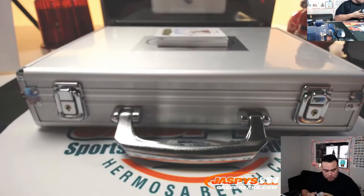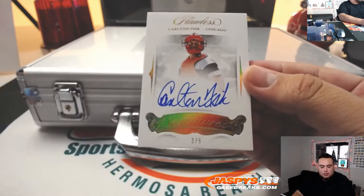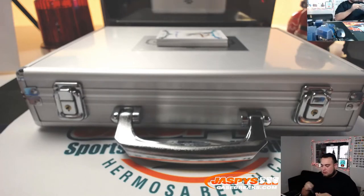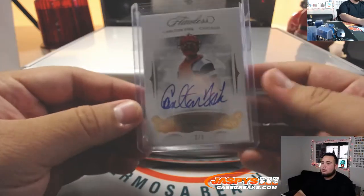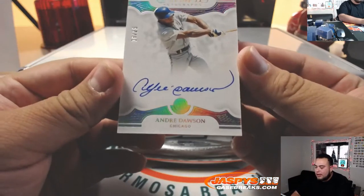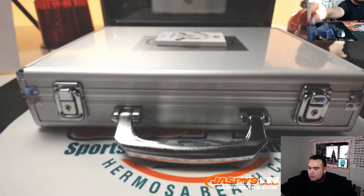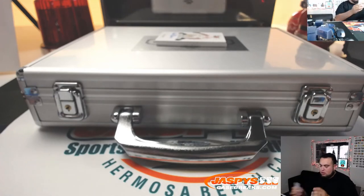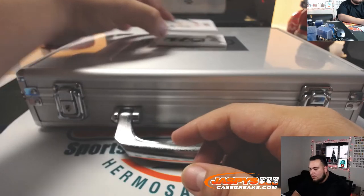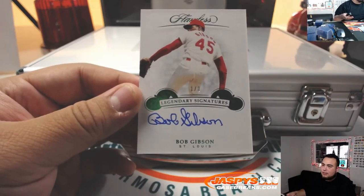So 260s. They're too big. We got a 3 out of 5 Carlton Fisk, Chicago White Sox. That's DJ. And we got an Andre Dawson, Chicago Cubs, 16 out of 25. So that's spot 6 going to Thomas, random number block. And we got a 1 out of 3 Bob Gibson for St. Louis. And that's going to spot 1 and Hans. That's a nice one.